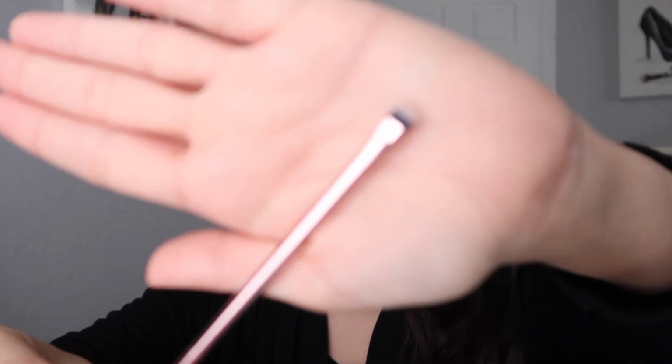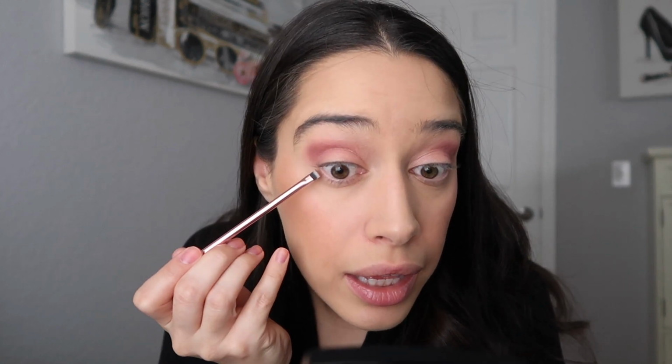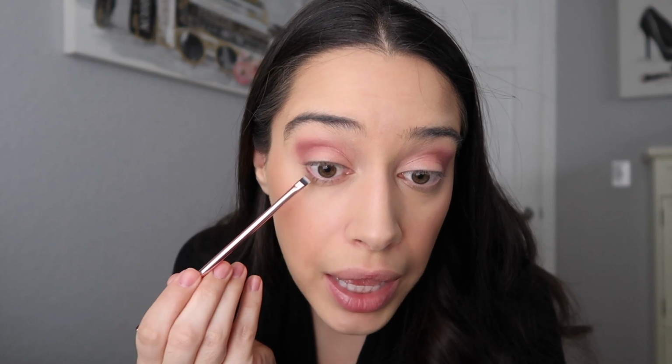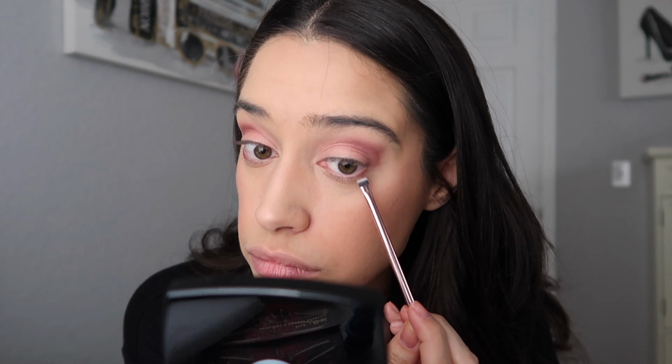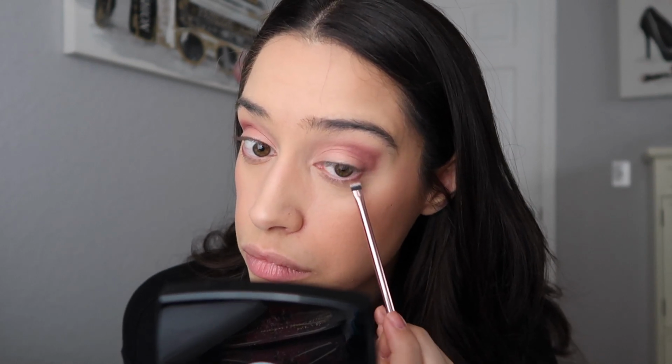Next, I'm gonna go in with my Real Techniques 326 brush. And this is a very thin, very small liner brush. And I'm gonna go into this deep plum shade in Warm Memories. Just gonna lightly tap my brush in there. And I am going to just tap that on the outer portion of my bottom lash line. So I'm not even bringing it halfway. I'm just literally doing the outer section. Just for a little bit of definition. There we go.